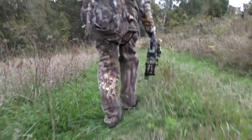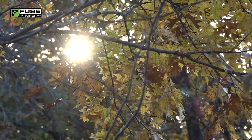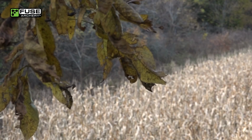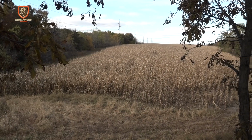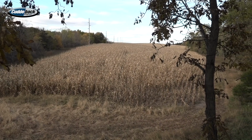Welcome to Midwest Whitetail, the Heartland Show. It's October 25th. We just got set up for tonight's hunt. We decided to come back down here to the end of this long cornfield where we sat last night. It sets up good for this time of the year. We got a bedding area on both sides of this cornfield here that we know holds a lot of does.